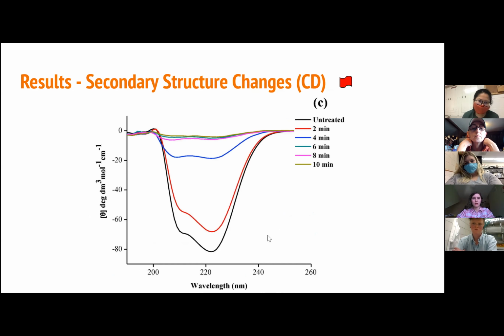And finally, we're going to look at the secondary structure changes by circular dichroism. So this chart is not very useful at all to giving any results. It's hard to draw concrete conclusions because they just gave us the spectra that they got. They didn't actually integrate the results.